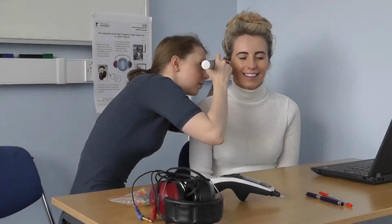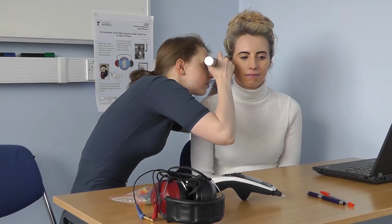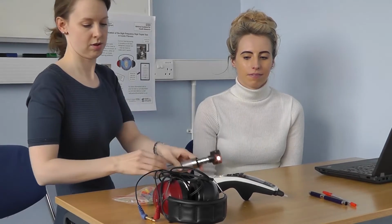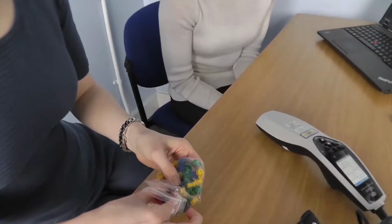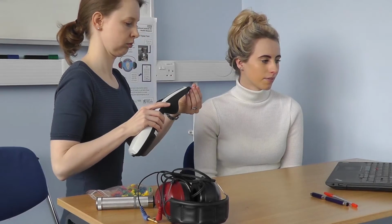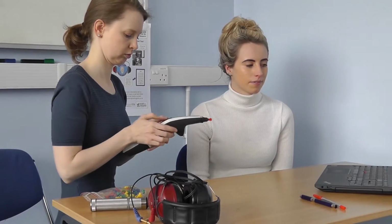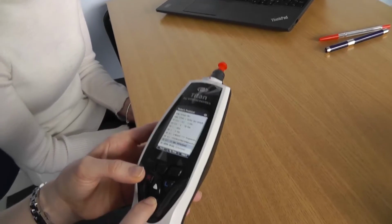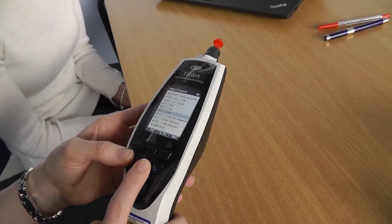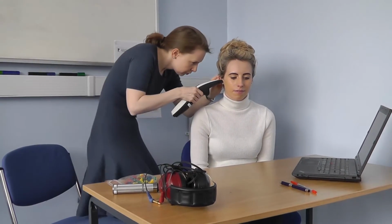I'll have a look in the participants' ears with an otoscope, and that's just to check if there's any wax or if there's any other problems with the ears. Then what I'll do is pop a little bung in the ear, and that will make your ear feel a bit like it's popping, and the bung puts a bit of pressure in the ear just to check that the middle part of the ear isn't full of fluid, like when you've got a cold and it all feels a bit glued up.